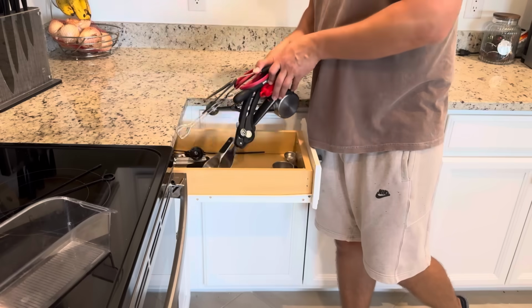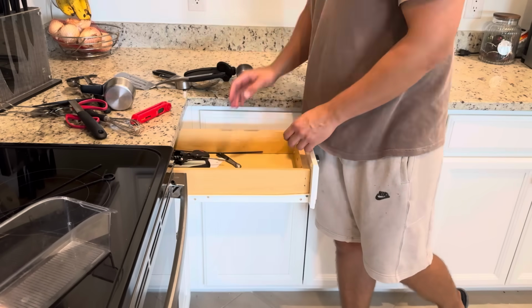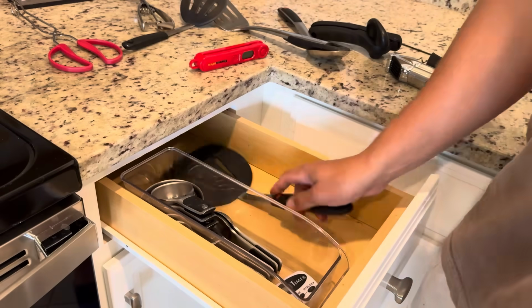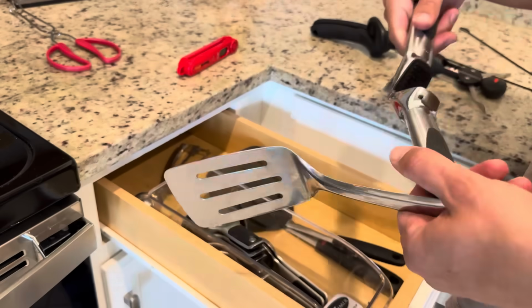It's amazing how many storage containers I was able to clear up just by donating things. So I found this clear one and I decided to use it for all the utensils, and it worked perfectly.